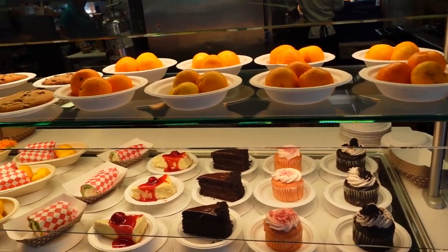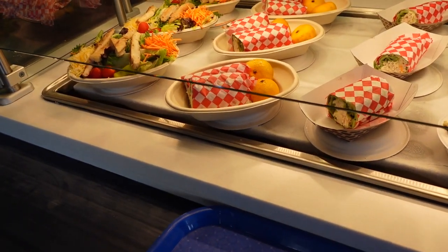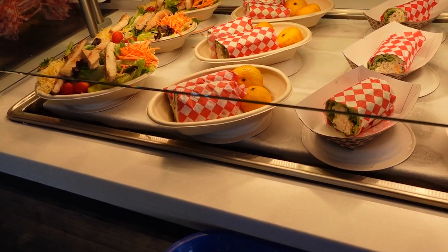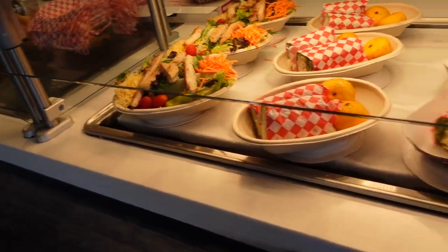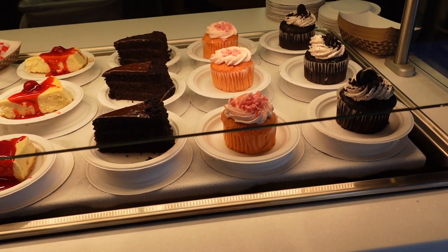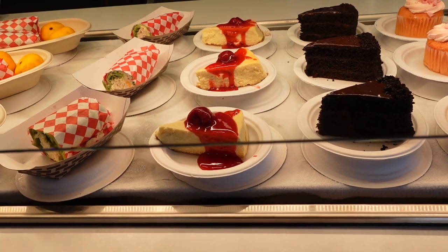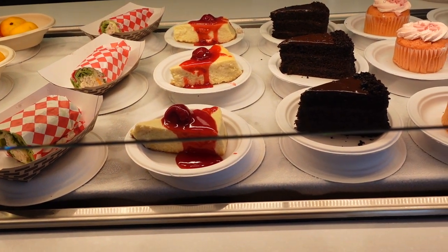You've got your oranges and cheese down here for your desserts. There's your Caesar wraps, and then your salad. And then for the desserts also, you've got, looks like a chocolate cupcake, a regular cupcake, chocolate cake, and then a strawberry cheesecake, which is a favorite of ours.